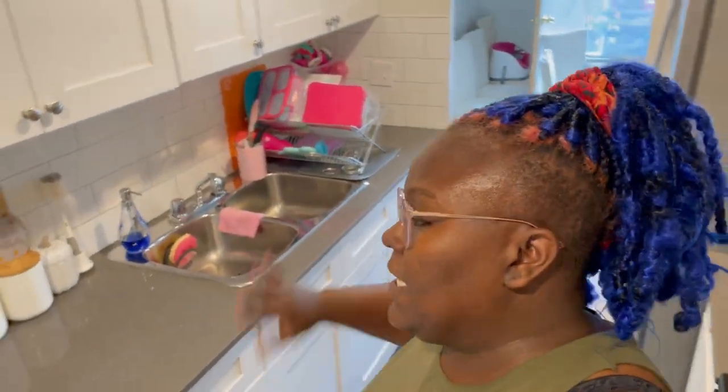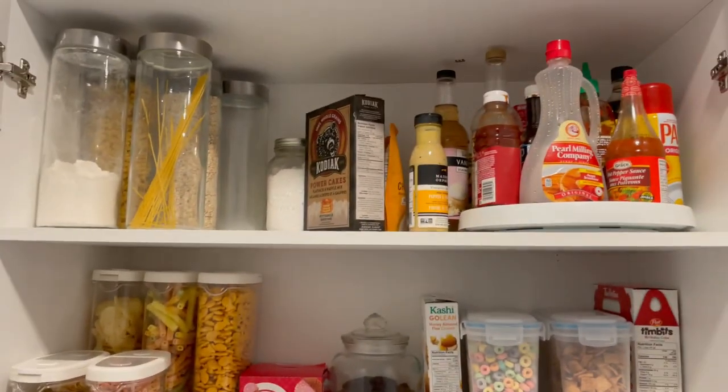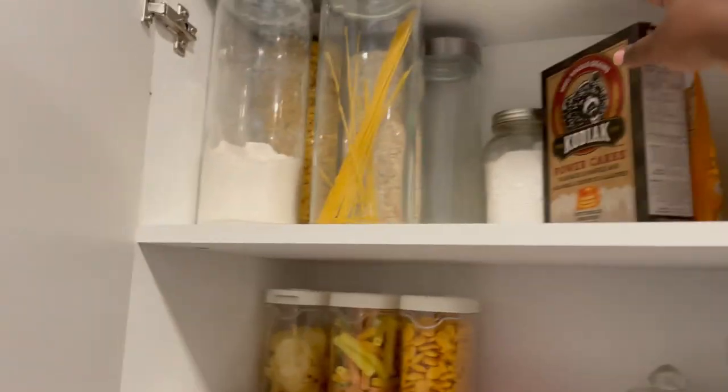My kitchen is all cleaned up. I've got everything tidied up. I've got everything packed away. I'm going to just show you guys quickly what my pantry is looking like. So I haven't refilled that yet, but I'll probably get my containers refilled probably tomorrow. Everything up here is pretty much the way it's supposed to be. You guys can see.